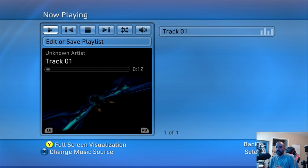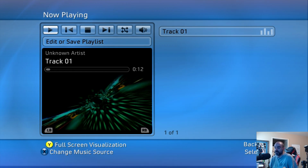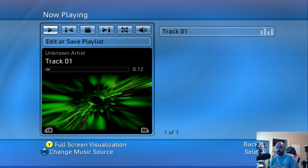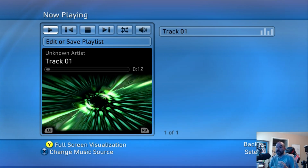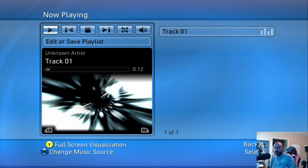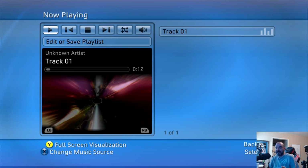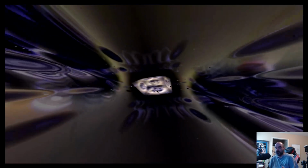There was a really cool visualizer, as you can see here, that was developed by none other than Jeff Minter from Llamasoft. He was really big on these kinds of visual light synthesizers at the time, and he had already built a couple of them for different products. So he was actually asked to build the visualization code on the Xbox 360's dashboard. As you can see, there are some really cool effects that you can cycle through, and of course, you can go full screen and enjoy it that way.